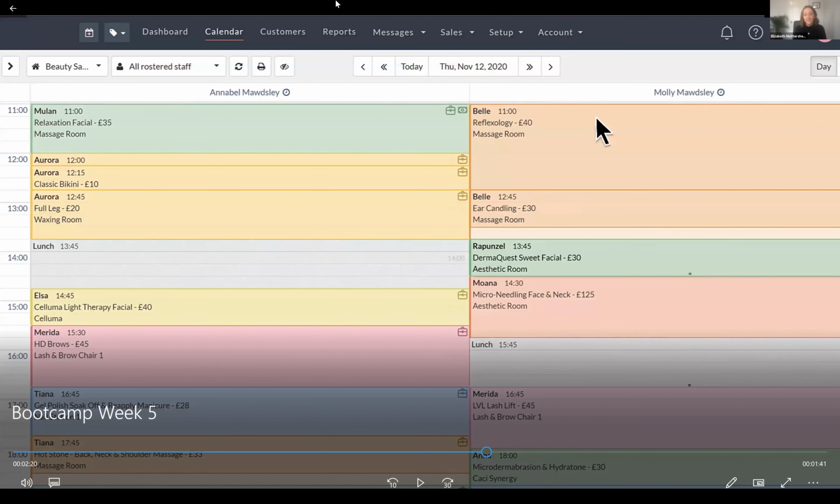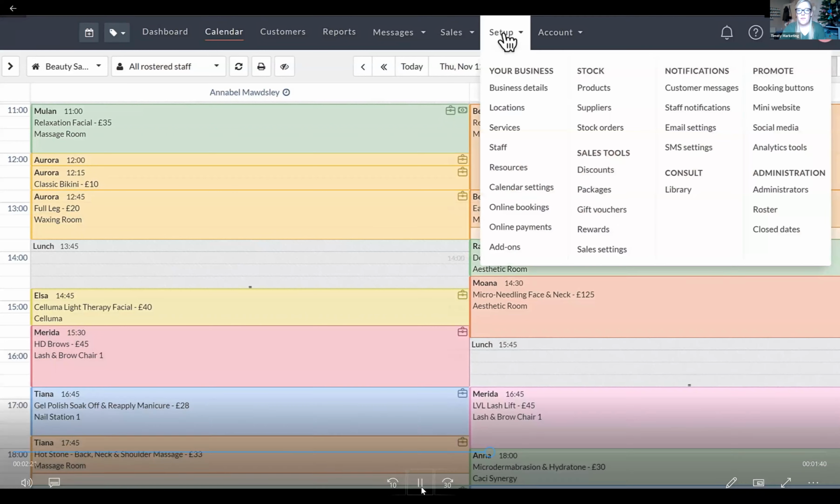So we're going to quickly show you how you can edit your padding time if you already have it, and how to add it if you don't have it. Definitely. And I absolutely love padding time. I think it's great. It's absolutely amazing. So you're going to head to setup and then services.